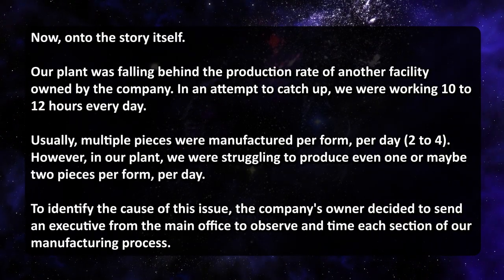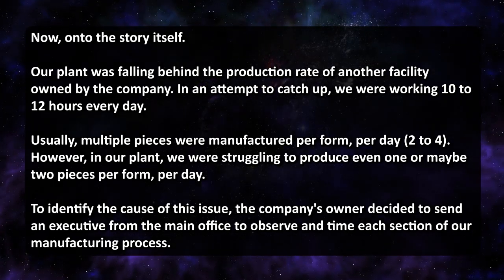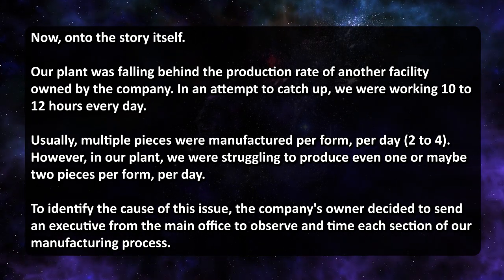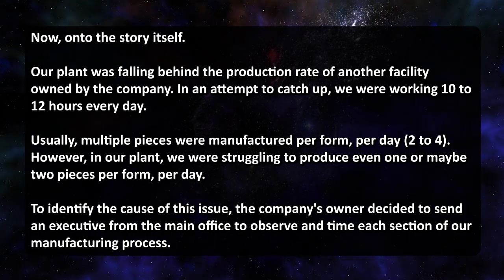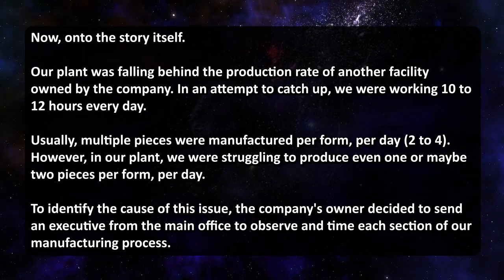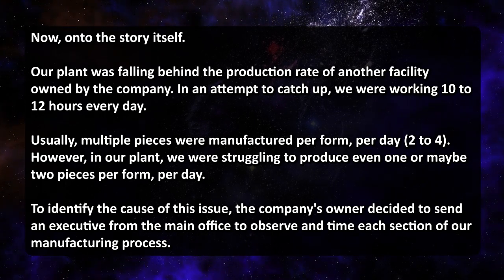Now, on to the story itself. Our plant was falling behind the production rate of another facility owned by the company. In an attempt to catch up, we were working 10 to 12 hours every day. Usually, multiple pieces were manufactured per form per day, 2 to 4, however. In our plant, we were struggling to produce even 1 or maybe 2 pieces per form per day.